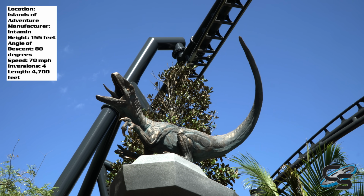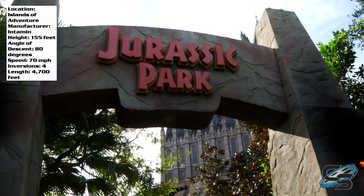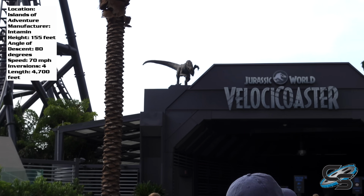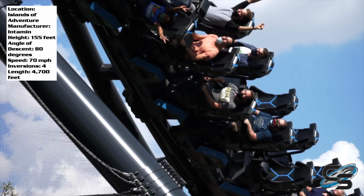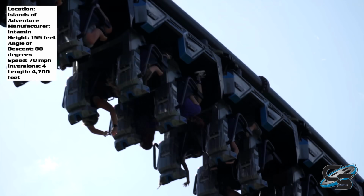Now, in order to actually enter this ride, you have to go past the Jurassic Park Discovery Center, almost right before you get to the Wizarding World of Harry Potter. And what's crazy about this is that when you're walking up to the attraction, you'll get really close to some of these sections of roller coaster track going right over your head or directly to the side of you. It absolutely gets you psyched for what you're about to experience.